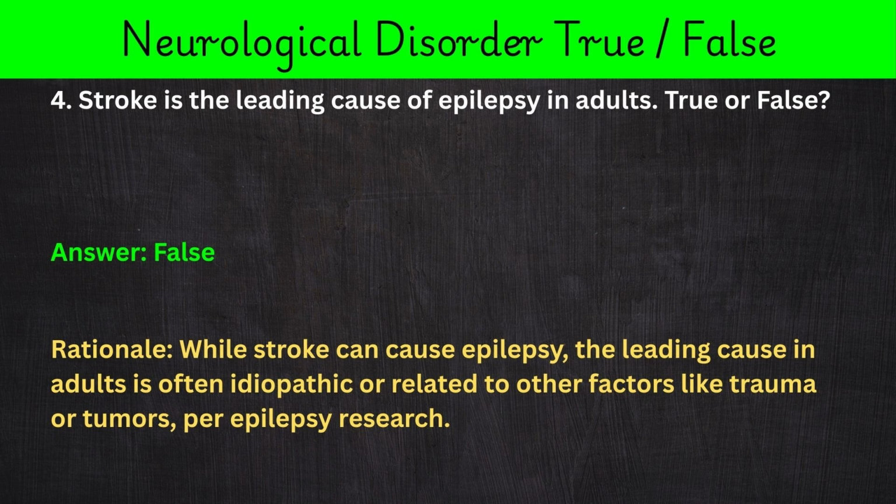4. Stroke is the leading cause of epilepsy in adults. True or false? Answer: false. Rationale: while stroke can cause epilepsy, the leading cause in adults is often idiopathic or related to other factors like trauma or tumors, per epilepsy research.